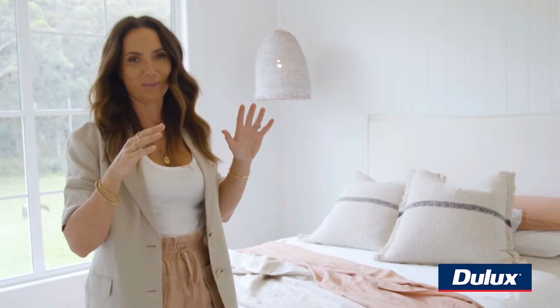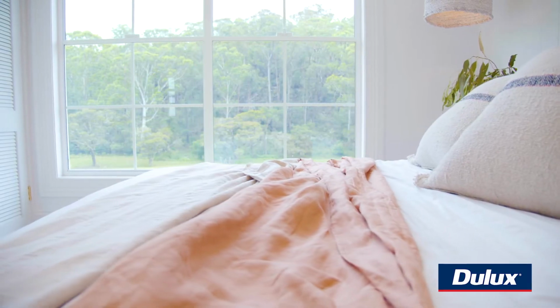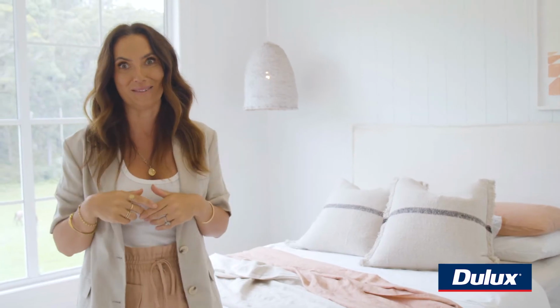It wouldn't be a pool house without guest accommodation, and this one was just really simple, really relaxed. Beautiful view out to the window. Once you've had a couple of drinks on the day bed, you can come and have a sleep.